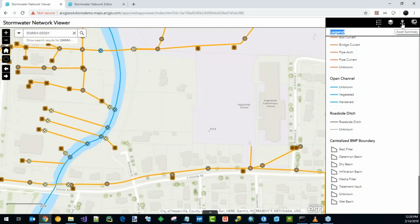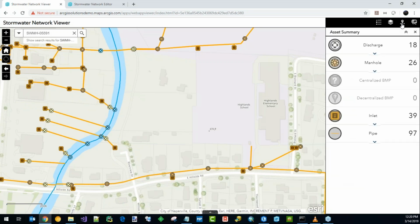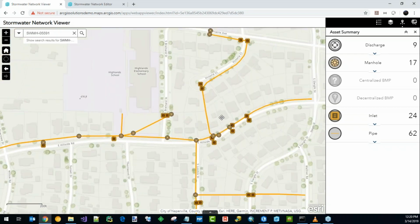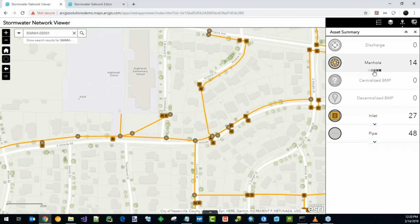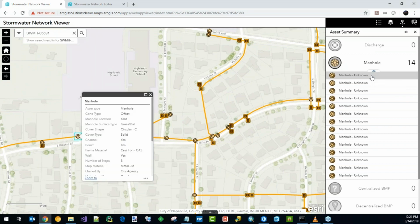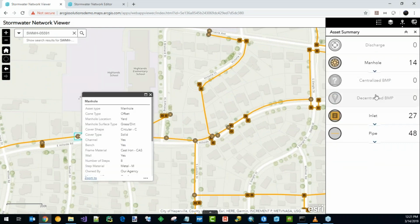Let's go back out. A number of widgets are already provided, but if you've used Web App Builder before, the beauty is we can easily keep extending this and adding new capabilities by updating and adding widgets. One of the widgets we provide is an asset summary, and this allows us to easily see the count and some details of the assets in the current view we're looking at. As we navigate around, we'll see the details change, or we can open this up and explore any of the details and quickly get to that asset on the screen. So the asset summary widget is a very quick widget, allowing us to count the features as well as inspect those features on the screen.